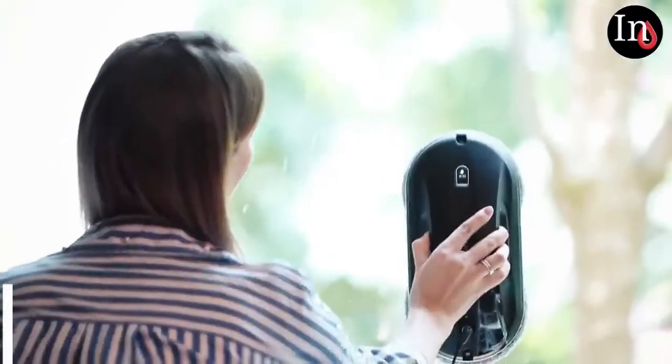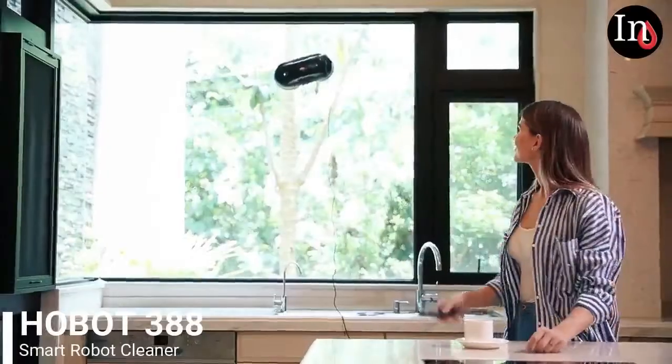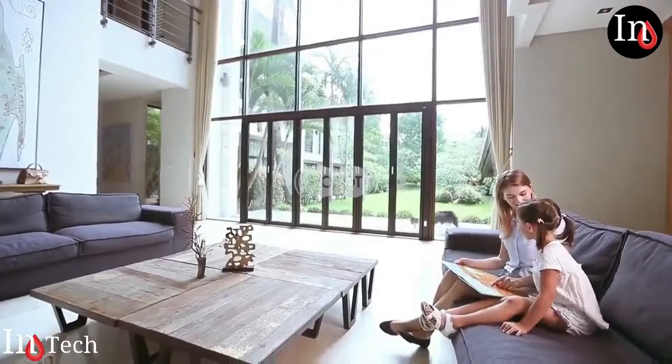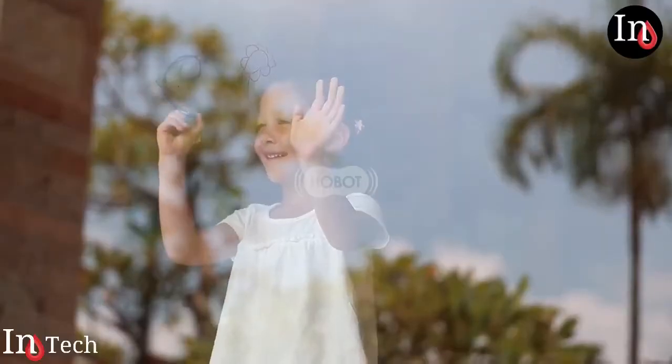Number 5. Hobot 388. Window glass cleaning automatic smart robot. Cleaning windows or even house glass separators is a very tiring, exhausting, and time-consuming process that takes a lot of work time and energy, especially when it looks like your window's glass will never be completely clean.